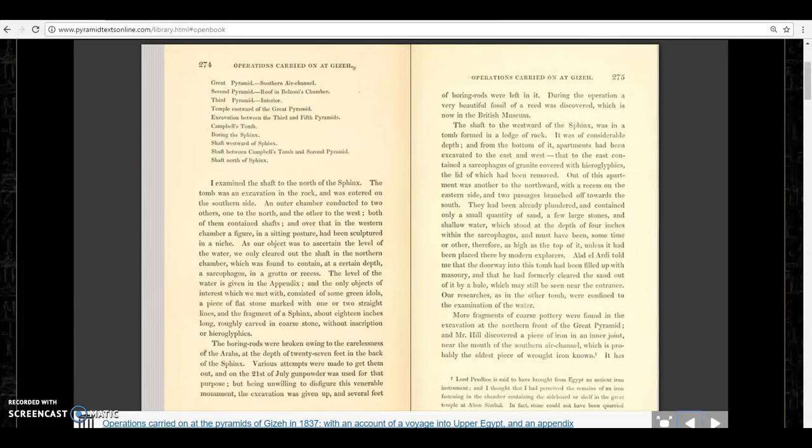It goes on to say, Abdel Ardi told me that the doorway into this tomb had been filled with masonry, and that he had formerly cleared the sand out of it by a hole, which may still be seen near the entrance. Our researches, as in other tombs, were confined to the examination of the water. And that just seems to reflect what was discovered later on.